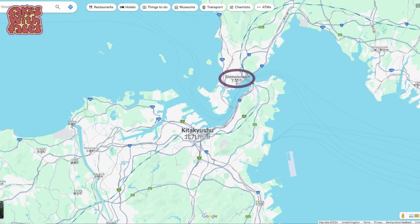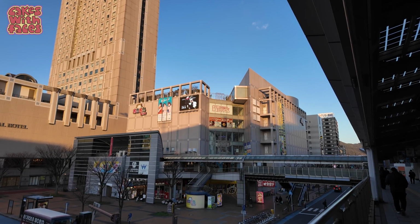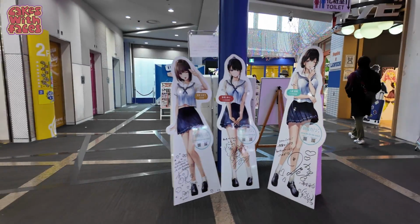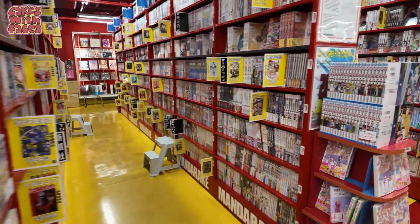I spent the day in Shimonoseki, which is known for fugu, pufferfish. There'll be a video coming up about that. There's also a shopping mall right by the Shinkansen station in Kitakyushu, that's Kokura Station, that's just like Akihabara in a mall. If you like anime, you will love it. It's called Aru Aru City.